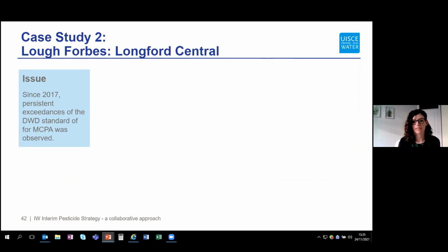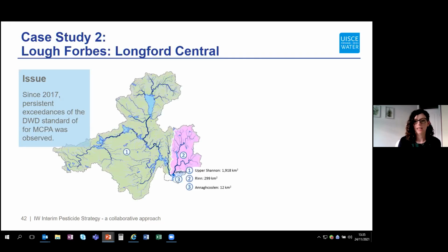The second example is not quite so straightforward. It's our Longford Central supply, which is currently still on the Act list. It abstracts from Lough Forbes. We've noticed persistent exceedances of MCPA since 2017. Lough Forbes is quite a large catchment, and understanding the sources and the pathways of MCPA to the lake has been quite challenging.